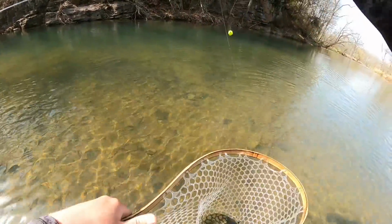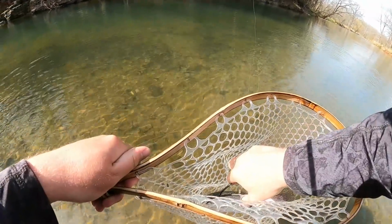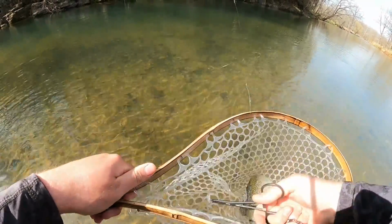Now, I don't know about where you're from, but here in Virginia, on opening day, they typically stock some really good quality fish. So I'm not surprised we've caught some good ones today.